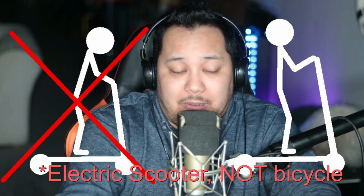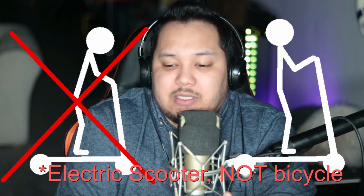Because the moment you are above 170 centimeters tall, you will ride that bicycle like an old grandpa. And it's really horrible because after 5 or maybe 10 minutes, your lower back will start to hurt because you have to bend over the whole time while riding a scooter.